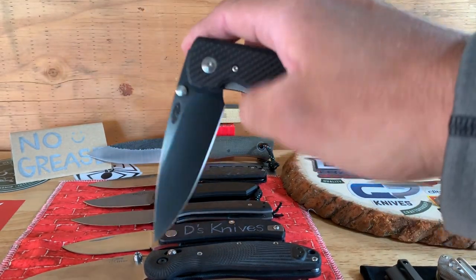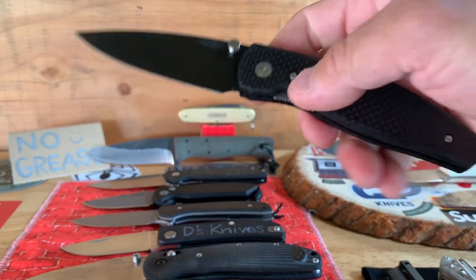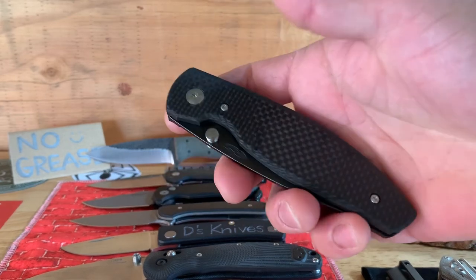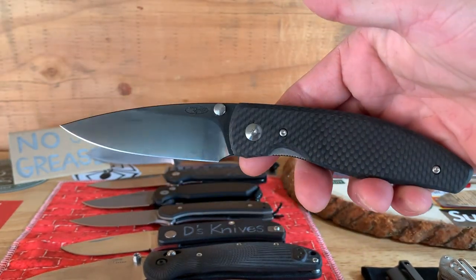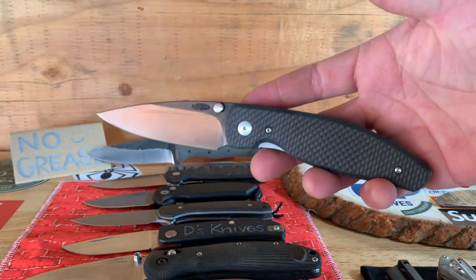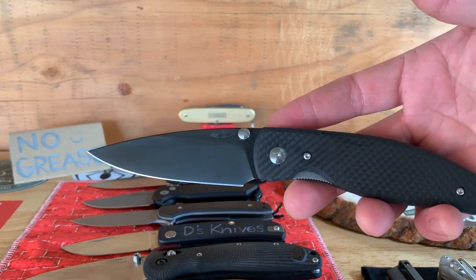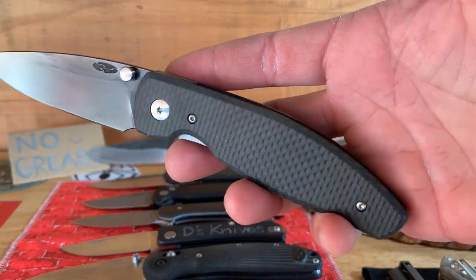And not only that, but just the action is very, very well. Thumb stud. Pretty much just a basic type of knife that doesn't really need a lot of extra details. I mean, it's just very nice. If you look at the design on it, it's really, really cool. I mean, carbon fiber scales that feel great.